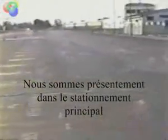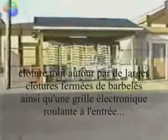We're standing now in the main parking lot, which doesn't look too sinister. At this level, it is a very large parking lot, fenced on all sides by fence topped by barbed wire. It also has these electronically operated turnstiles.